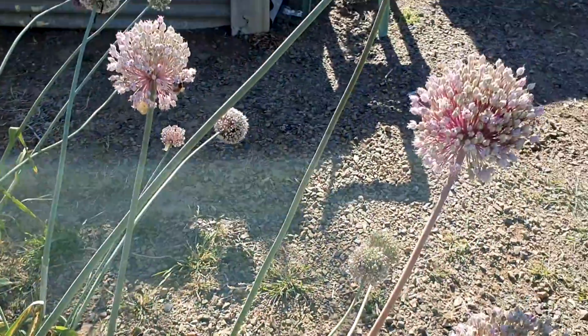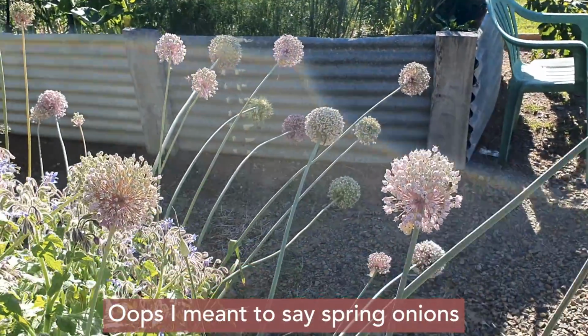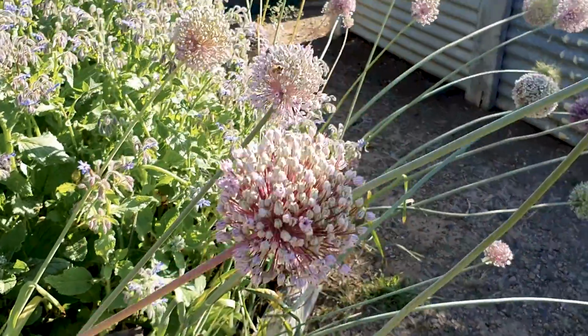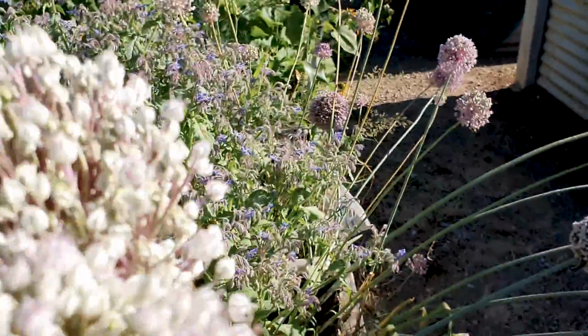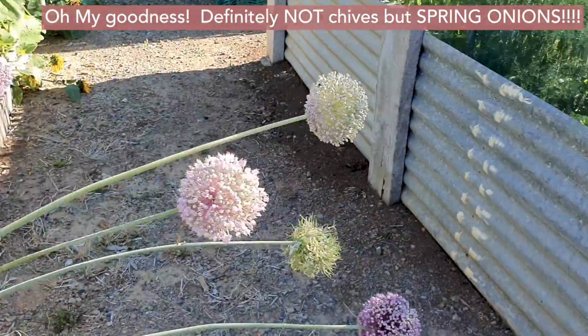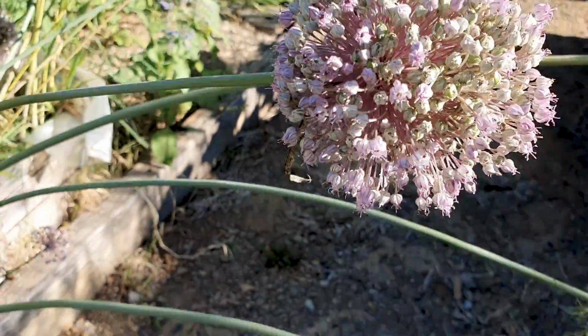Here are chives gone to seed. Aren't these beautiful? Every year, these are a bit late this year, but normally around Christmas time, I have these on our Christmas table. People go, what are these flowers? They're so gorgeous. They're actually just chives gone to seed. Something beautiful you can let go in your garden and enjoy. Look at those beautiful colours. Just fantastic.